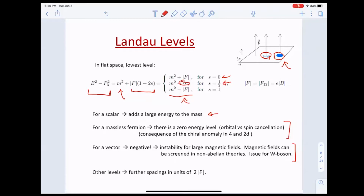And if that happens, then we'll have an instability. And this will be an issue for the W boson. The W boson is charged, and if the magnetic field is bigger than the mass squared, then we'll have this issue. Now so far we discussed only the lowest Landau levels, but we have further Landau levels with further spacings, which are in units of 2f. So we have one at 2f, one at 4f, etc.